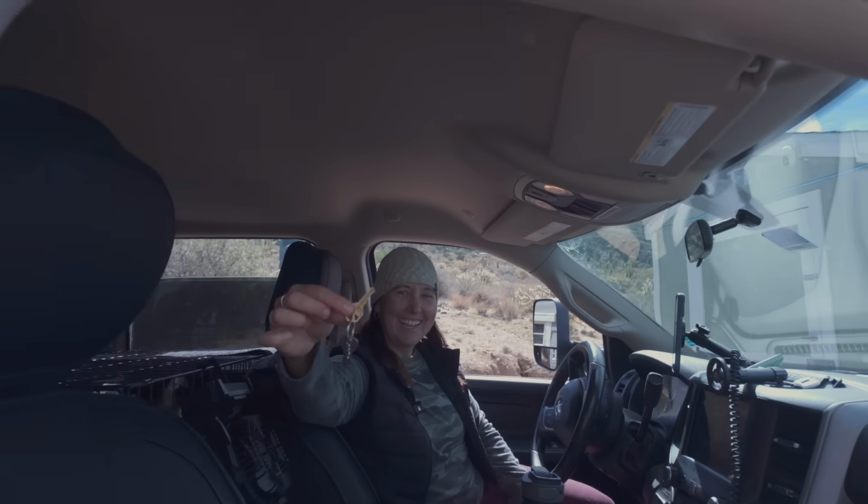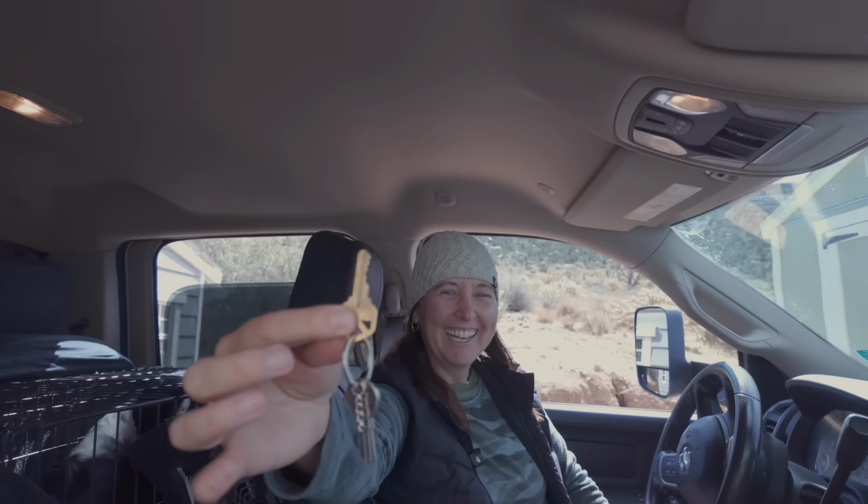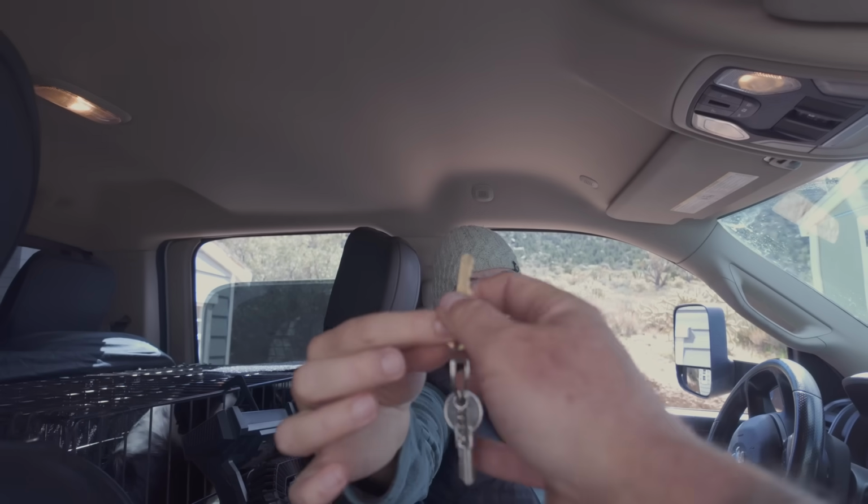Look, babe. Keys to our new house. Those might come in handy, huh? A little bit. All right.